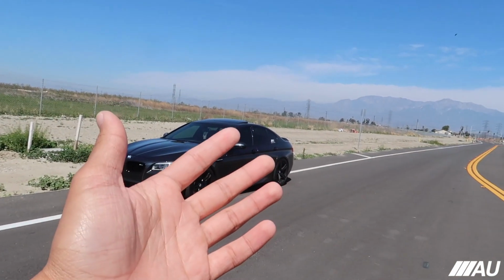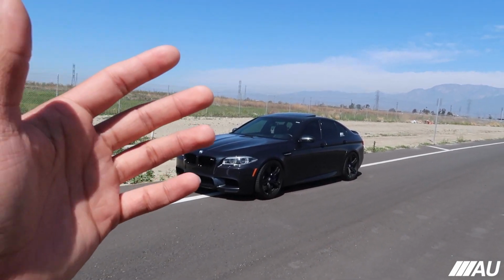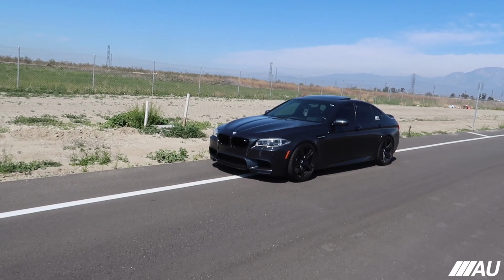especially if they crash into the quarter panel or something. That's just such a pain in the ass, man, to have to go through that. But yeah, those are probably my biggest fears with the car.